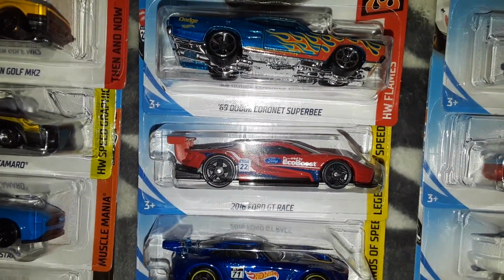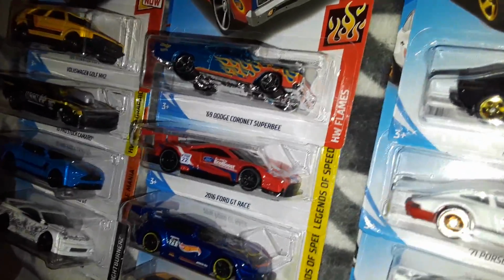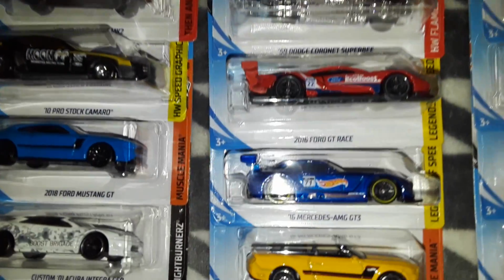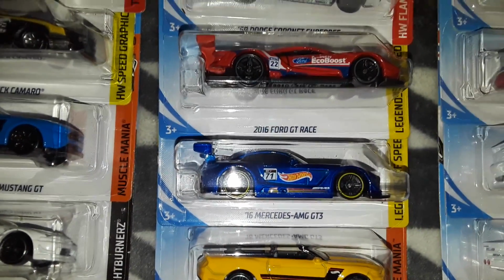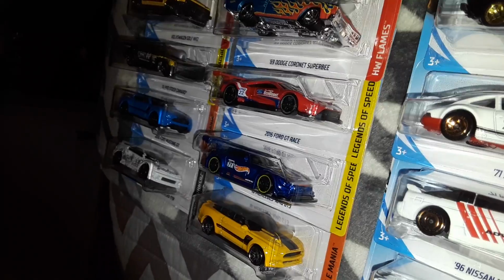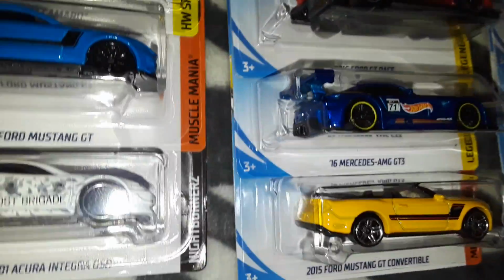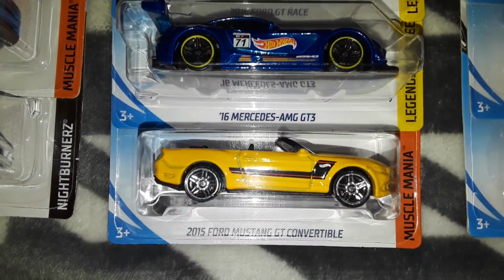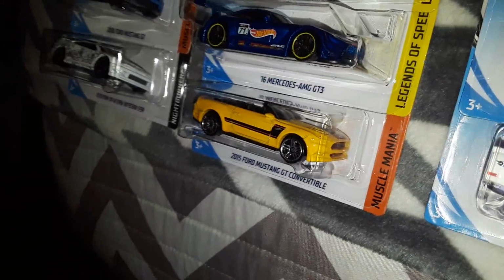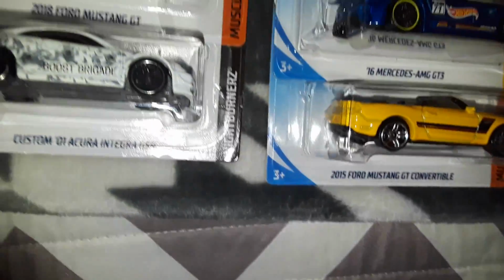Another recolor, the 2016 Ford GT Race in red. So the first color of this one was, I think, in orange. Next up, we have another recolor of the 016 Mercedes-AMG GT3 in dark blue. And the first color on this one was in dark gray. Next up, we have the 2015 Ford Mustang GT convertible in yellow, which is nice, but it could use some detailing. I wish they did the headlights and the taillights. That's what makes this car pop, like they did with the first red one.